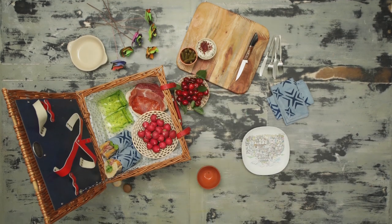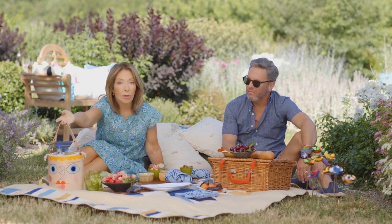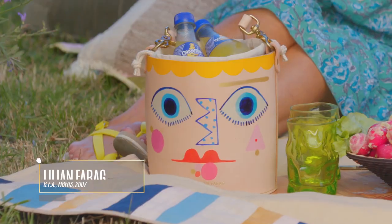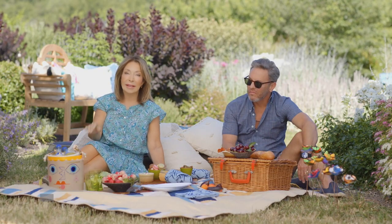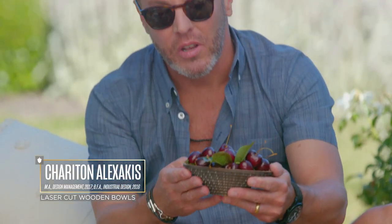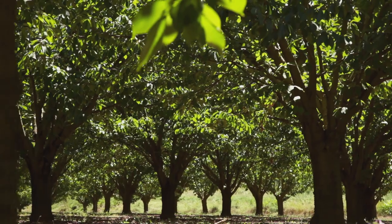Well, we certainly have a lovely spread here. And I love that even though some of our alumni can't be with us today, we have some of their work, like this lovely handbag by Lillian Farag. You can get her work at Shop SCAD. We've put a liner in it, used it as an ice bucket for our Orangina. And these beautiful laser cut bowls from our alum, Cheriton Alexakis, with our own cherries from our orchard.